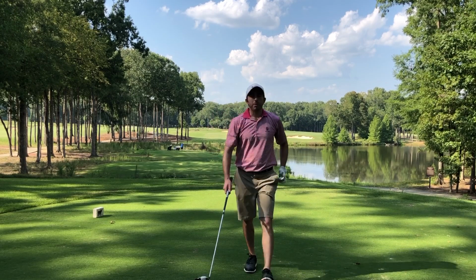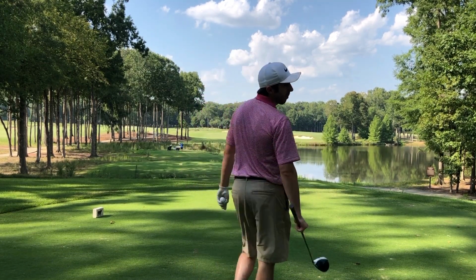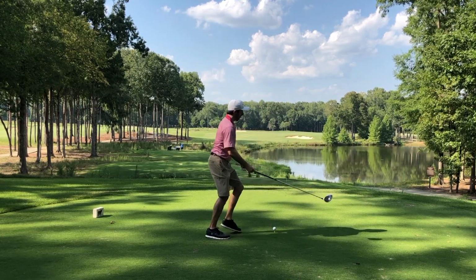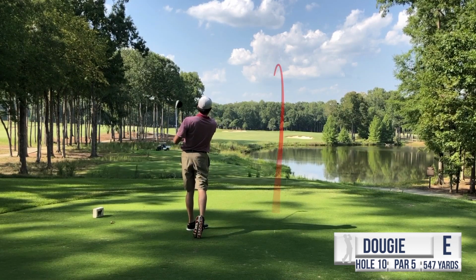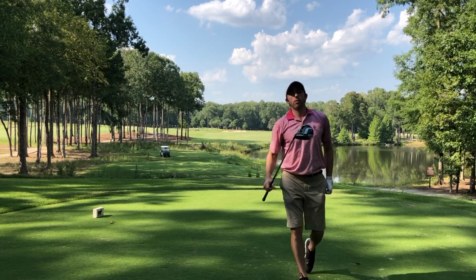We are in the fairway, but that was not a very well struck drive. I'm gonna take a breakfast ball, see if I can get a little bit more power on it. That is straight down the middle. That is what we were looking for. Good start on number 10.